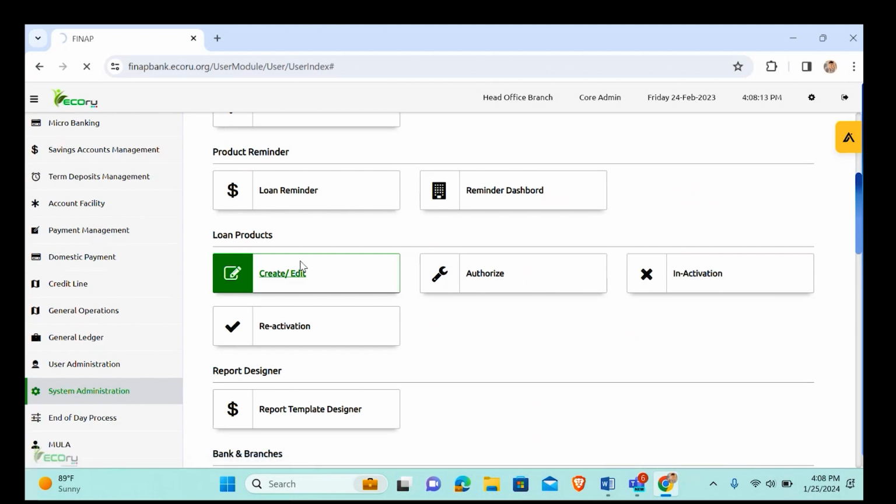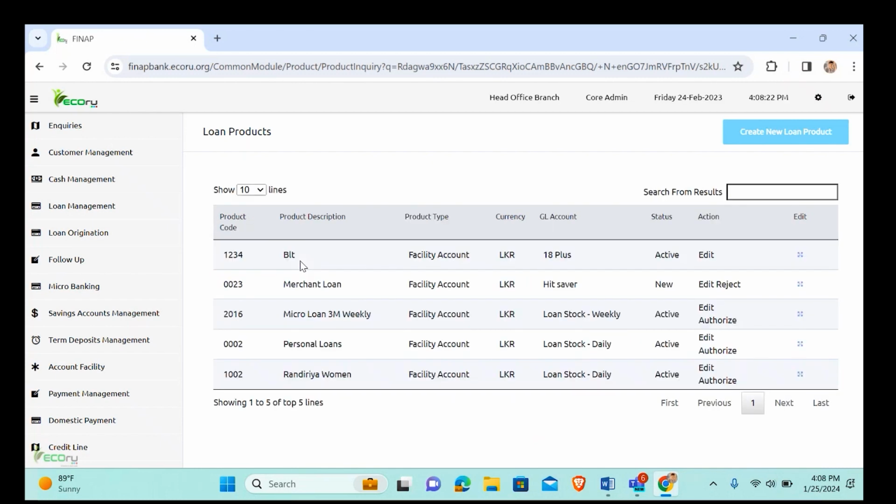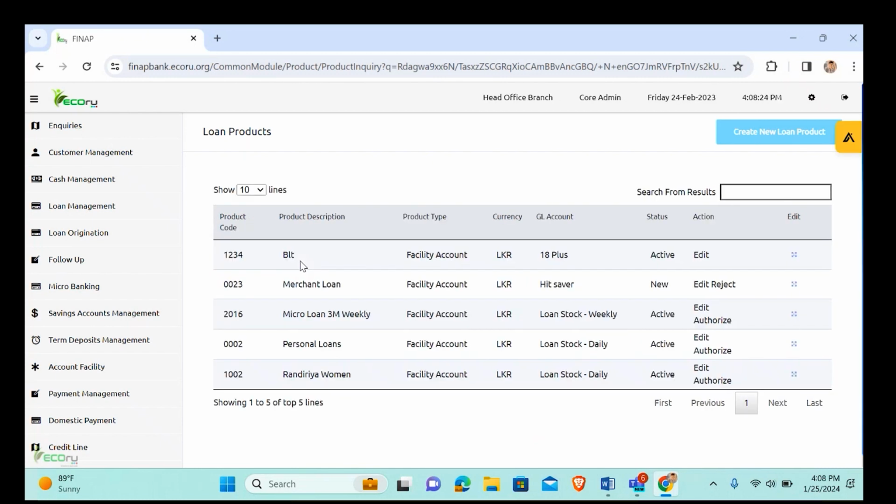Moving on to loan product creation, here's where you start creating products. There could be multiple products that a financial institution may offer as a loan. Just to give you a couple of examples so that you can understand better, there could be loan products like merchant loans, personal loans, women's loans, or student loans. Likewise, there could be different loans given for different age categories with different interest rates. That is what we are going to do in this module. We are going to create loans for different segments in society so that we can target those demographics and give loans to them. Now we can just click on create new loan product.